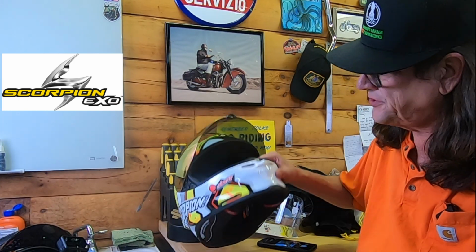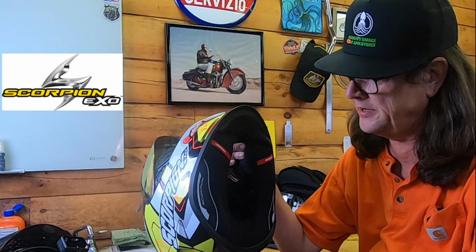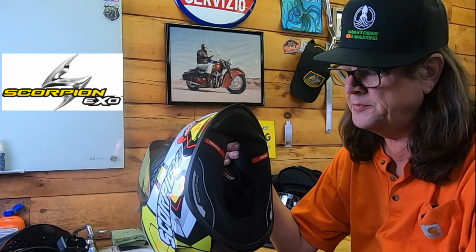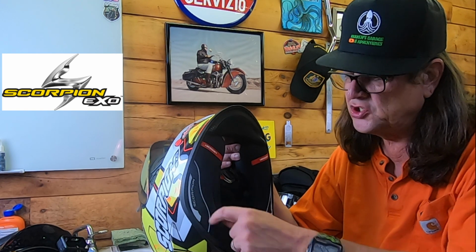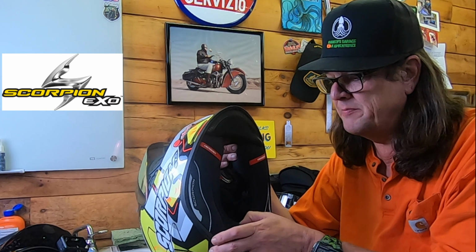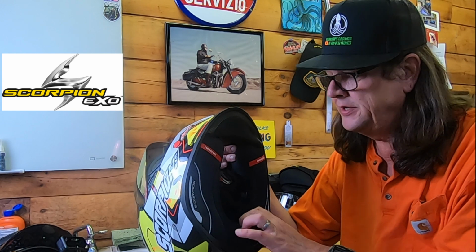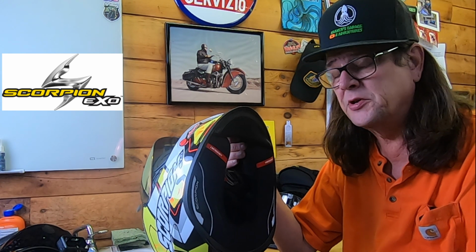You have the emergency pull tabs here. In the event you have an accident and you're knocked out, the EMTs can roll up and just yank these out. Again, this is one piece here, and be able to pull the helmet off your head to hopefully minimize the injury to your neck that you possibly sustained in the event of an off on the bike. Pretty much industry standard now. If your helmet doesn't have one of these, you probably need a new helmet.